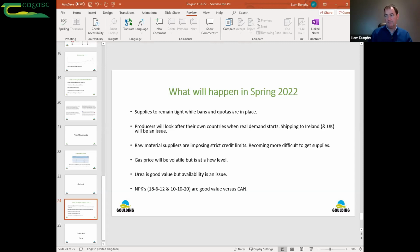We've discussed gas. Obviously, urea is the value product of choice for the spring, but the availability is the biggest issue. And it's probably worth looking at NPKs where soil fertility is an issue. They are actually good value. While they're crazy dear, they're still actually good value versus CAN. The gap of NPKs versus CAN is at its lowest in a long, long time.